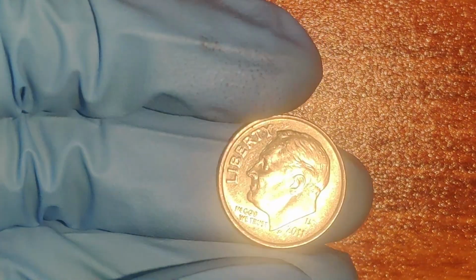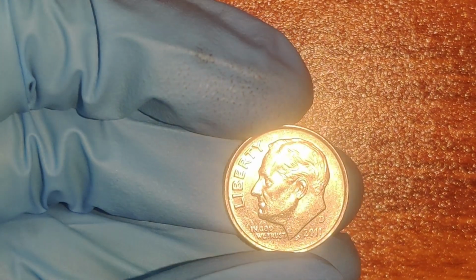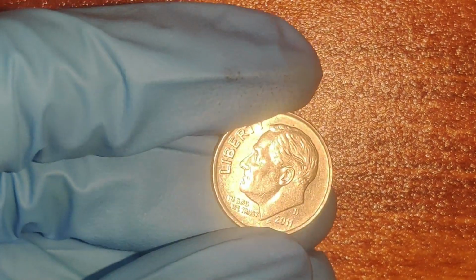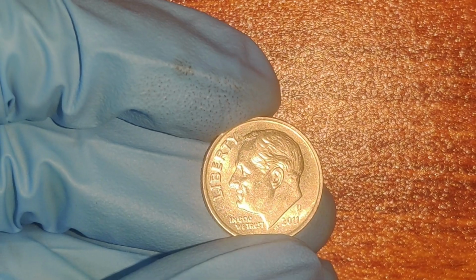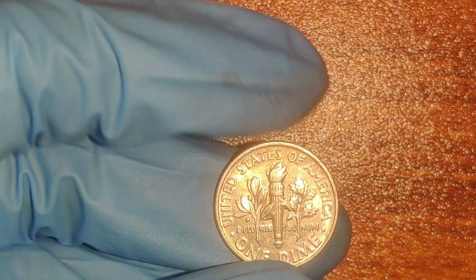Check the mint mark. On a normal 2011 dime, the mint mark is supposed to be a simple D located just below Roosevelt's neck on the obverse. But with the error dimes, the mint mark can be doubled, making it look like there are two Ds stacked on top of each other. This mistake happened when the minting die became misaligned during production.